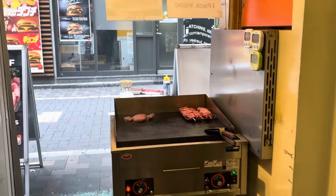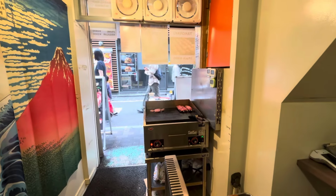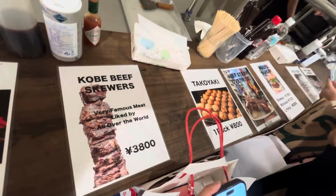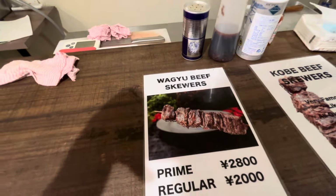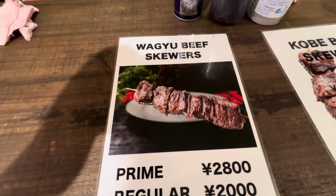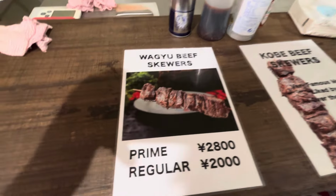We're at this restaurant, it's right off the street. And it's just a little tiny shack. It's only got four seats and thankfully there's only four of us. But we ordered some Japanese wagyu beef, and we're gonna show y'all in the video.